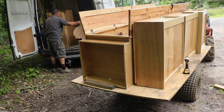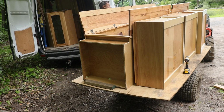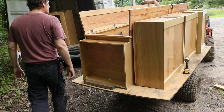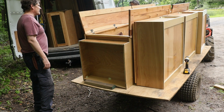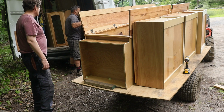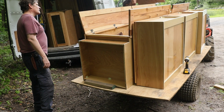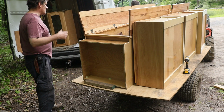You've done this more often than I have with this trail and this ATV, so. Well, normally I would say this would be fine. But without the front wheel drive, we might have some challenges. Okay. I mean the worst that can happen is we stop somewhere, we take some stuff off.